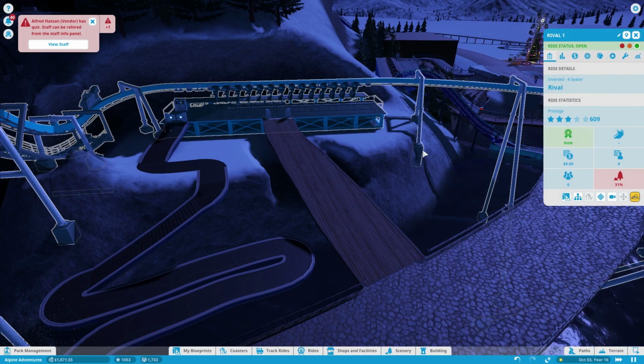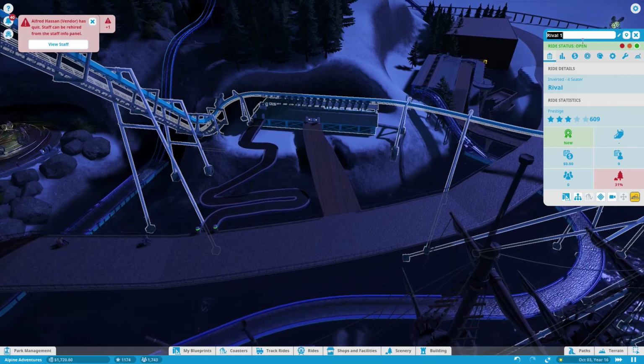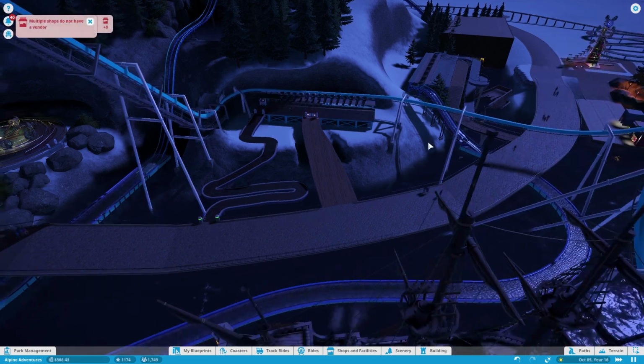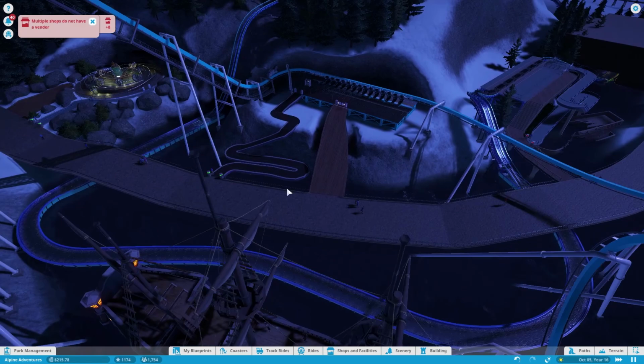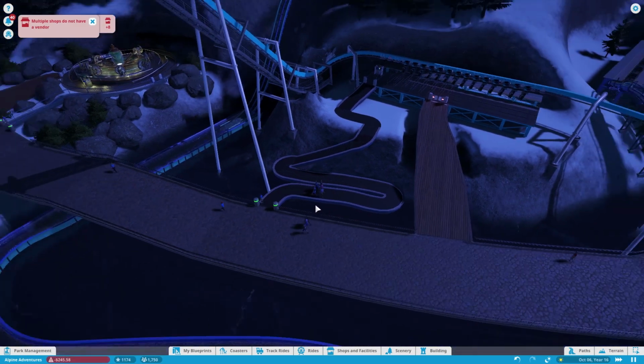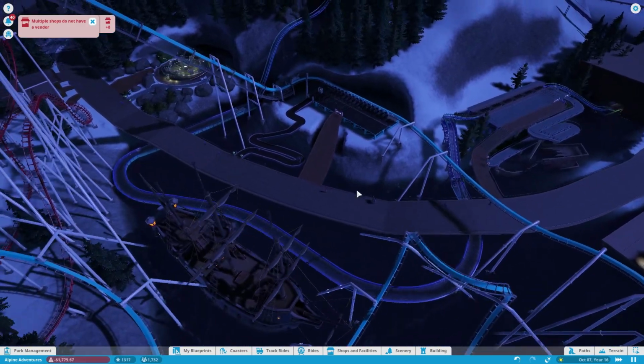So let's turn this thing on. That'll get the ride going right there. We'll call this, what do we call it? The Flying Dutchman. Okay, so there we go. That's the Flying Dutchman. I don't know how many people are going to want to ride it, but judging by these people, maybe quite a few. Hopefully.